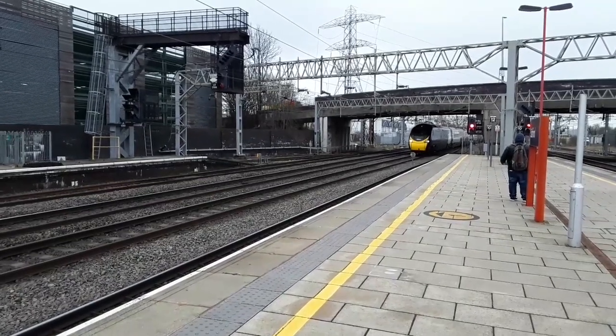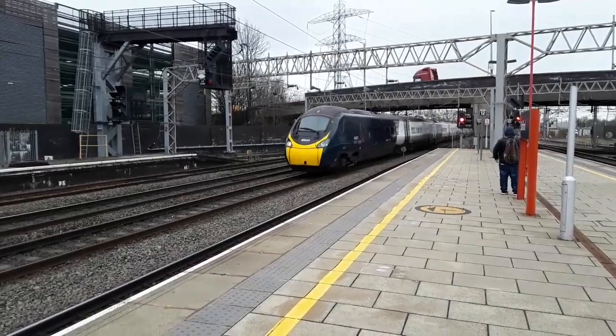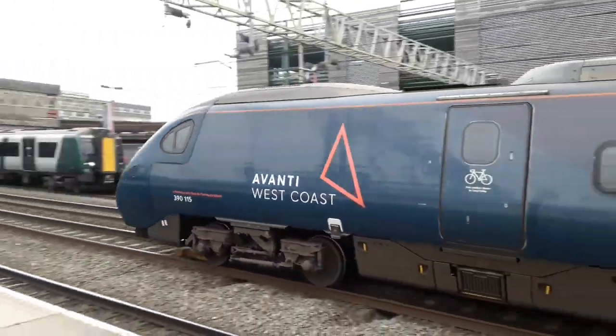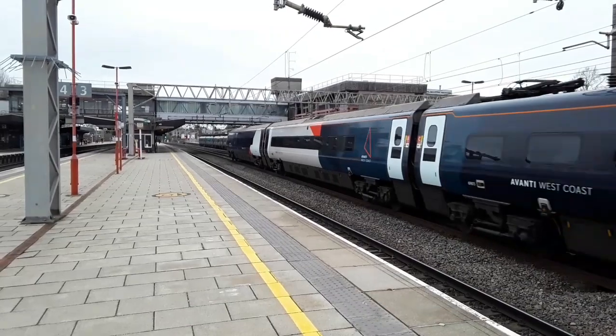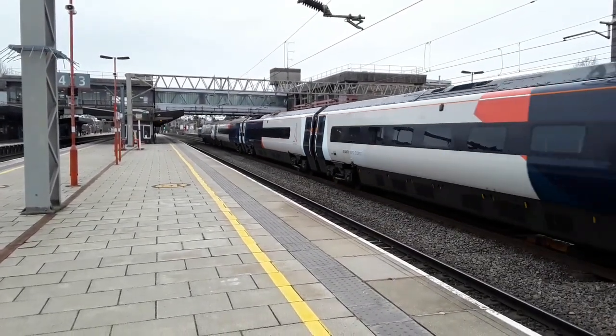Okay, the next train to pass through is going to be an Avanti West Coast Class 390 Pendolino, going from London Euston to Blackpool North via Birmingham New Street. Allison 350, sorry, 350, really? 390115. I mean, it could be a 350 if you want it to be. No, 390 is fine. Are you sure? Yeah. Best not confuse things.